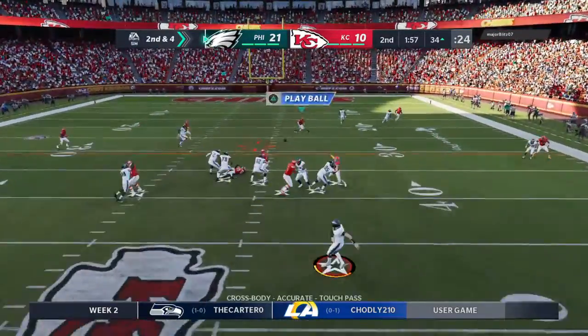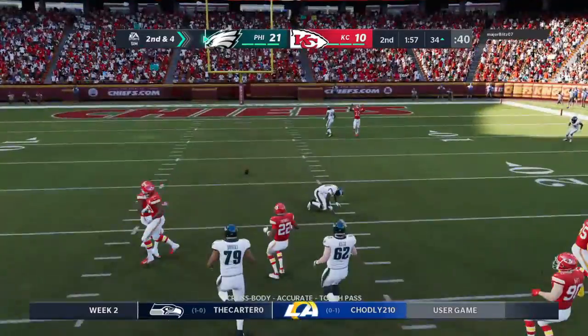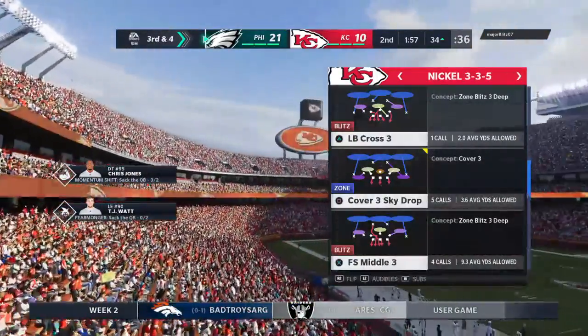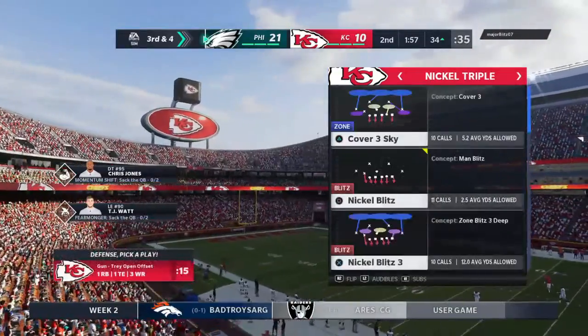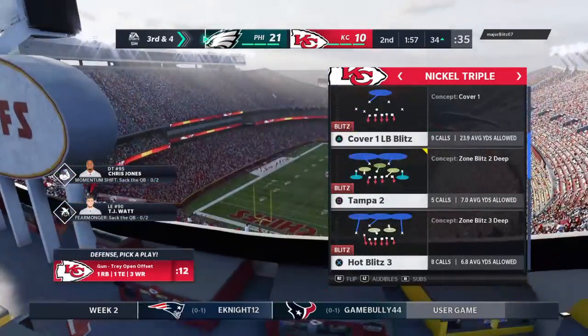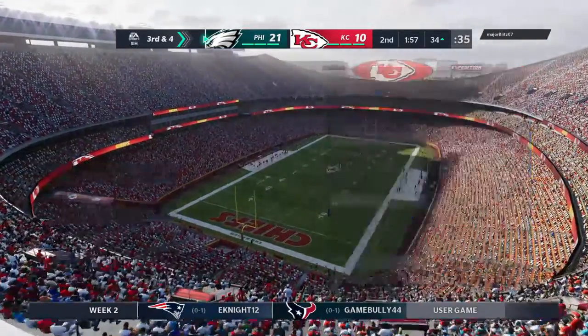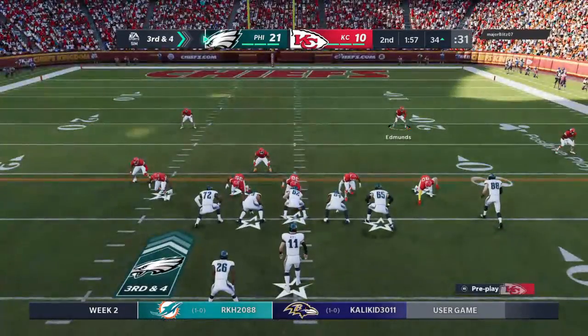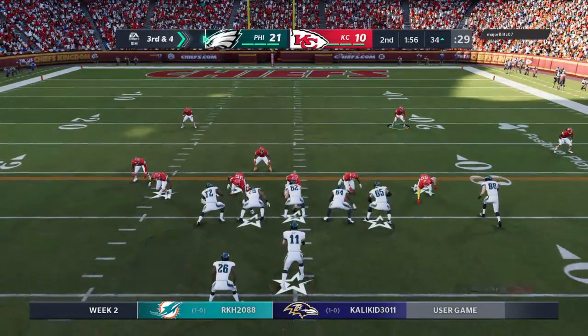Looking to throw again on second down. Wentz toward the center of the field, but it's incomplete. He was trying to get it to A.J. Brown that time, and it's third down. Nowadays, quarterbacks don't mind throwing into coverage because of the confidence they have in their receivers to come down with the ball. But sometimes you have to be careful you don't get too confident and throw an interception.